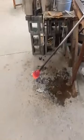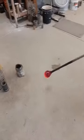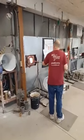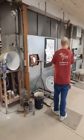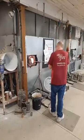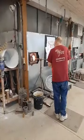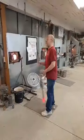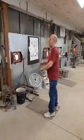You see the color differential? It's not quite as hot up at the top as it is at the bottom. It's already turned kind of cobalt and the bottom is orange. He's going to solve that right now with an application of heat. He twirls it around doing that airplane propeller move.